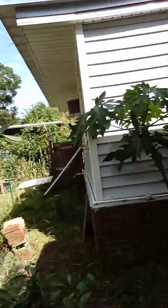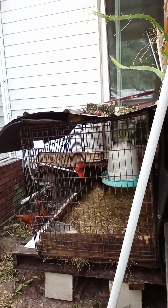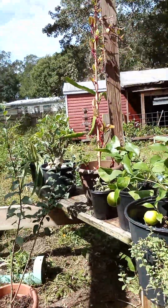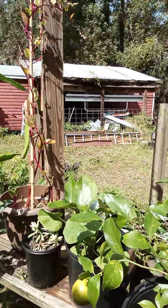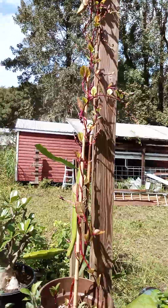You can see we had to put Buddy over here. Hey, Buddy, it's okay, baby, it's okay. He's got his little girlfriends that come and hang out. Our citrus tree's still doing good. I'm dying to eat these. Really and truly, I am. Our Malabar spinach has just been thriving here. This is the first year we've been able to get it to really grow.